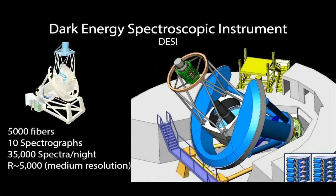To collect medium-resolution spectra of galaxies, a specialized robotic system is being readied to plant an optical fiber at the location of each galaxy imaged by a 4-meter parabolic mirror. 5,000 fibers are needed to be positioned dynamically to micron accuracy. Perhaps 35,000 spectra of medium resolution can be obtained in a night of observation. The goal is over 5 years to record the spectra of 35 million stars and galaxies.